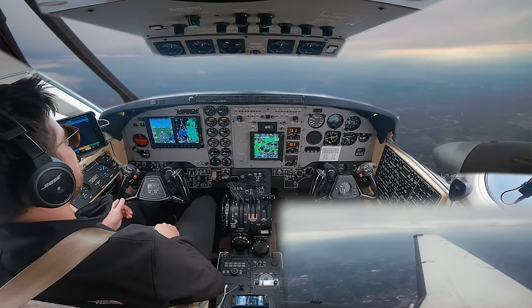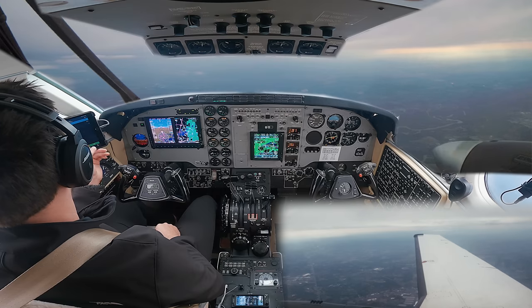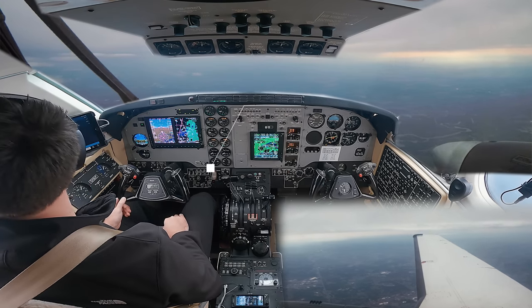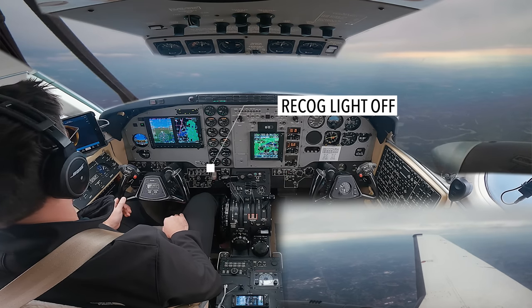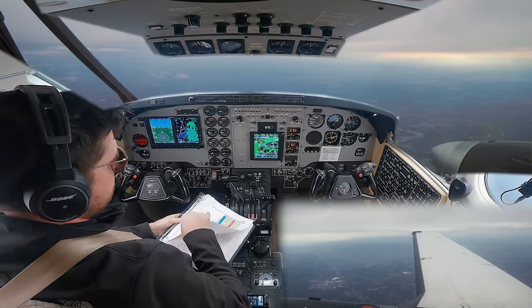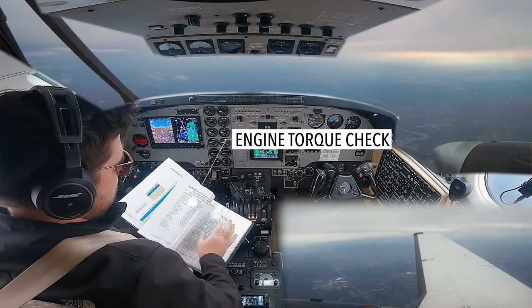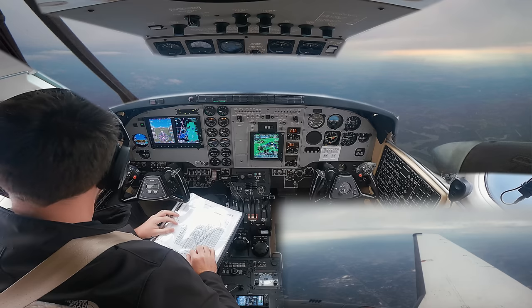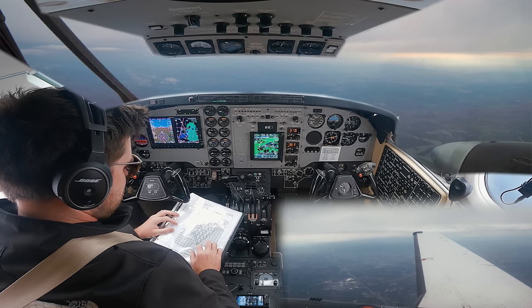National departure, Fairwings 1947, 2.4, climbing 4,000. Fairwings 1947, departure radar contact, climb maintain 15,000. Up to 15,000, Fairwings 1947. Cherokee 3703, with Whiskey, Nashville approach. Maintain VFR, squawk 1641. 3703, Whiskey, maintain VFR 1641.